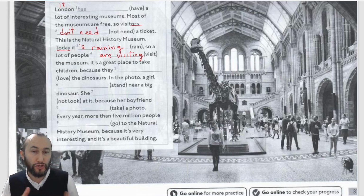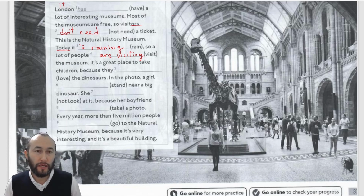So we're moving to general information again. We're giving general information, so we need to use present simple. Because they love the dinosaurs. Generally, children love the dinosaurs. In the photo, now we're moving to the photo. We're describing the photo that you can see on the screen. So in the photo, a girl is, when we describe a photo or picture, we need to use present continuous.